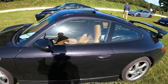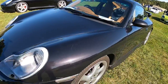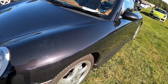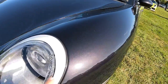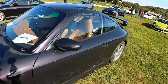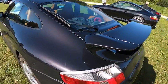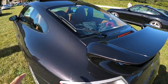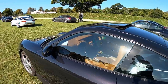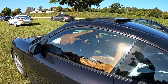A slight correction actually, because I thought the color was black, but in this light, I don't know if the camera picks up, I think this is Vesuvius gray. I think that's how you pronounce it, I'm not sure, but you can pick up sort of purple hints. I thought it was black from the other side because it was very dark, but now you can see a lot of purple. I definitely love the combination, and the interior again, really really nice interior for me.